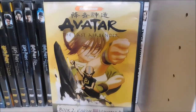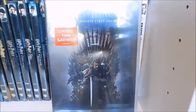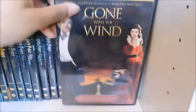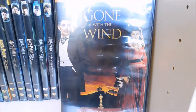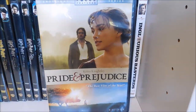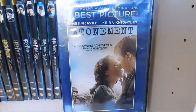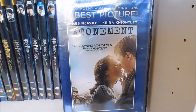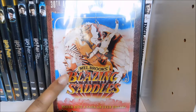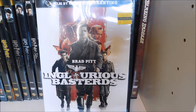Avatar The Last Airbender Book 2, Earth, Volume 2. Game of Thrones, the complete first season. Gone with the Wind, my favorite movie of all time. Pride and Prejudice, one of my other favorite movies. Atonement, another one of my favorite movies. Mel Brooks' Blazing Saddles. This is a really funny movie, actually. I highly recommend it. Inglourious Basterds.